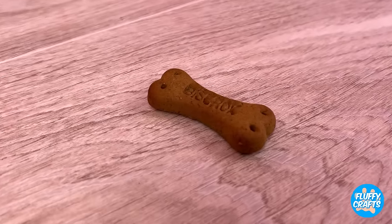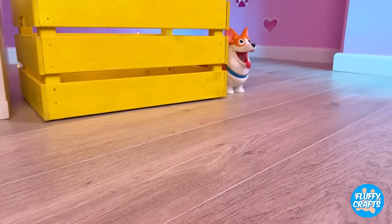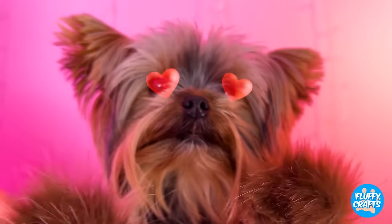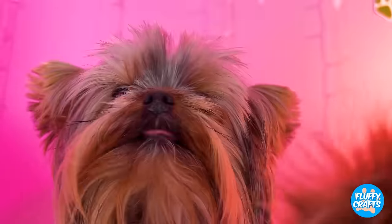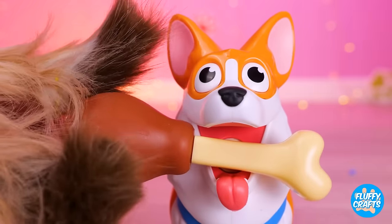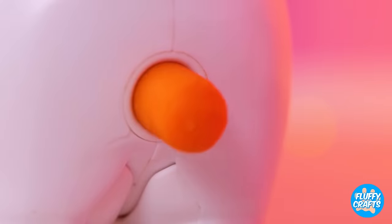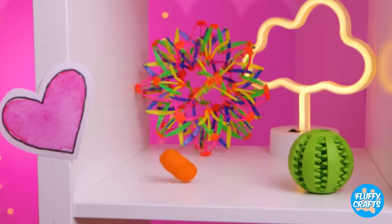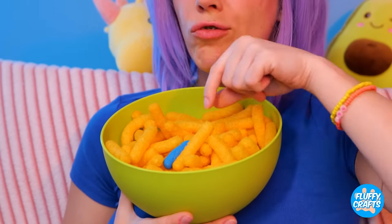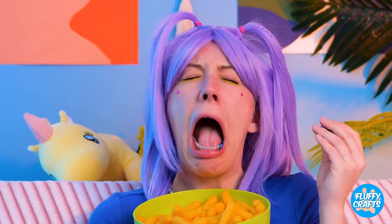Ooh, a bone! Ooh, an even bigger bone! And ooh, a corgi? Kind of breaking the pattern. But at least he seems fun to play with. Give him a treat and watch what comes out. Ooh, careful where you're aiming that. Oh no, not the cheese puffs. I wouldn't eat that. Ew, someone get this dog a diaper.